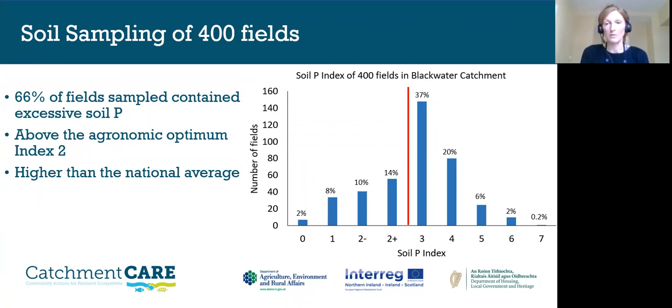And so this is fields to the right-hand side of the red line on the graph. And this is soil in which the phosphorus level is above what is required for agronomic production. And this 66% is higher than the national average. So this catchment is particularly high in soil phosphorus.